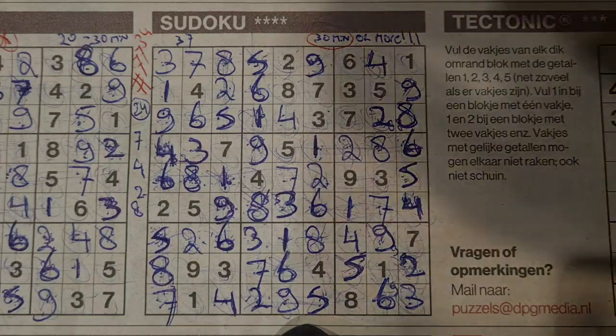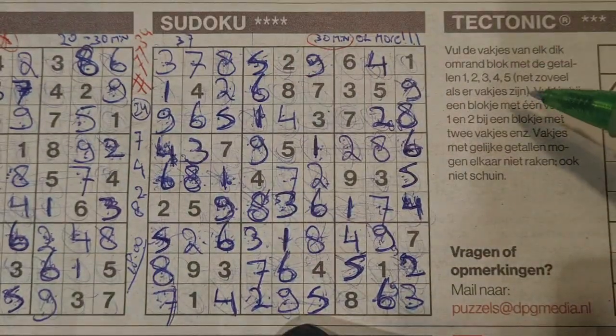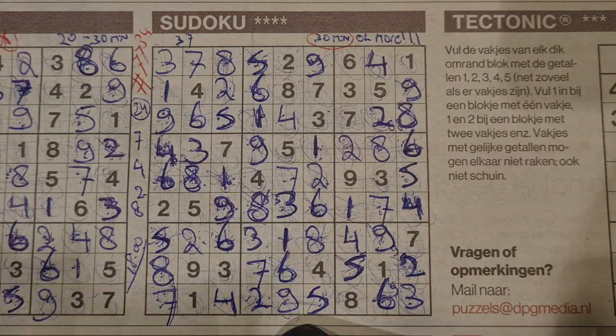Finished in 18 minutes. Well, well, well. Quicker than the previous Sudoku. Well, surprise, that one I needed 19. This one I needed 18. But we solved it again. And I like this one.